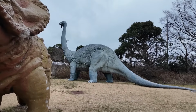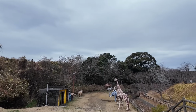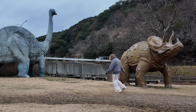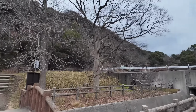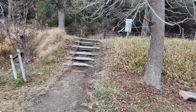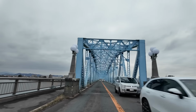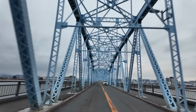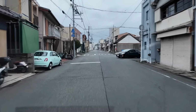But now in the winter at 2 degrees, it just looks a bit gloomy, but also a bit scary because, yeah, these dinosaurs are all life-size. So I just ran around the park being silly because I left my jacket in the car and it was actually so cold. So I did a couple of laps running around just to warm myself up and back home. So yep, back across the bridge, down along the river and back to my house.